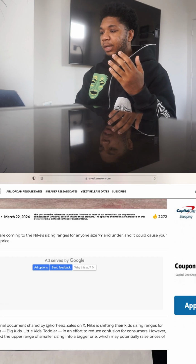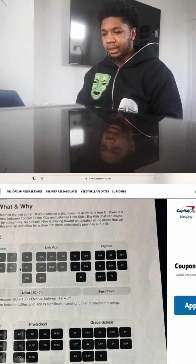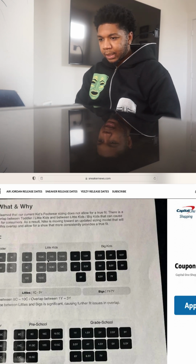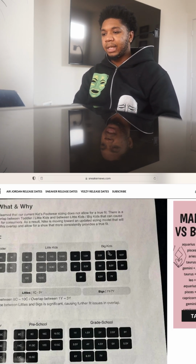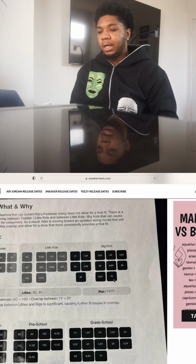So what they're doing is changing it. This right here is the original sizing. Originally it would be 1C to 10C right here, which is usually like $70, and then this is the preschool. Usually there's not really half sizes, but for the most part it's 11 to 3Y, which is usually around $85. And then the big kids, which is just grade school, 3.5 to 7Y, is the most expensive, and it really just depends on the shoe how much it is.